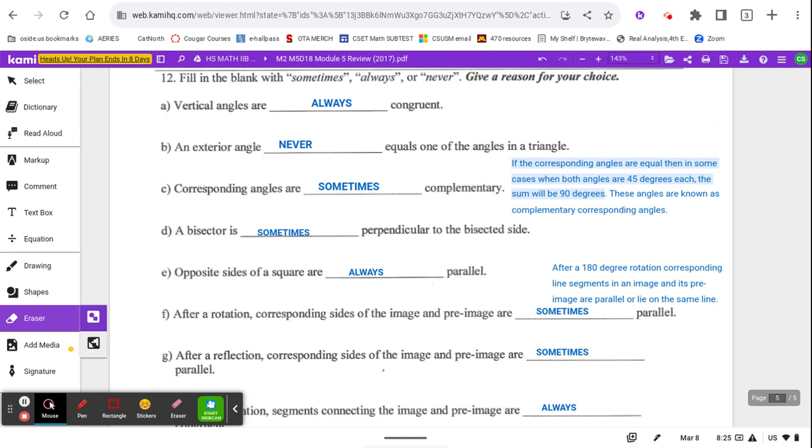And then finally down here, the way I like to think of these ones that are sometimes, always, or never is if you can think of any one example of when it can happen, then it's a sometimes. And if you can never think of a time when it wouldn't happen, then it's probably an always. And a never would be obviously the opposite. So vertical angles are always congruent. That is true. That's by definition of vertical angles.